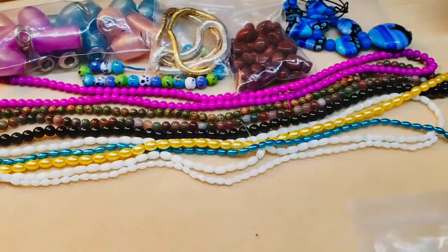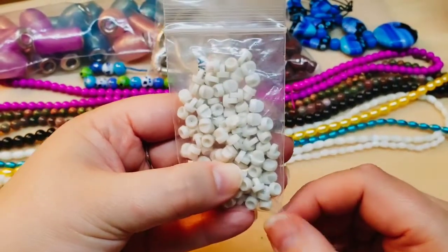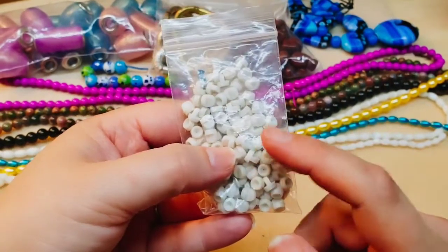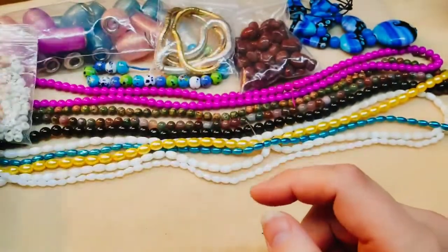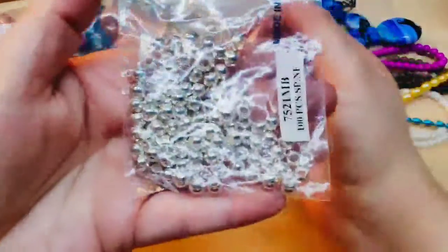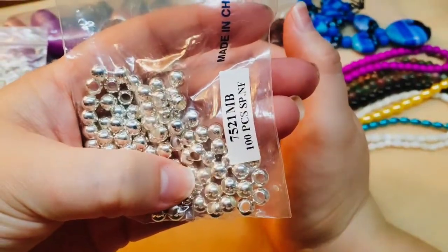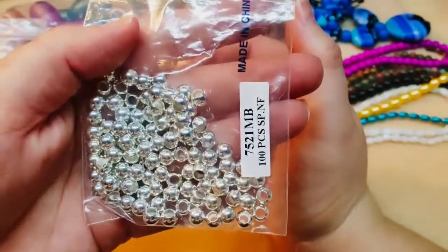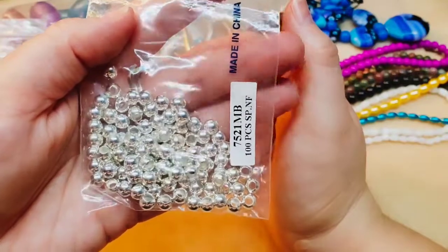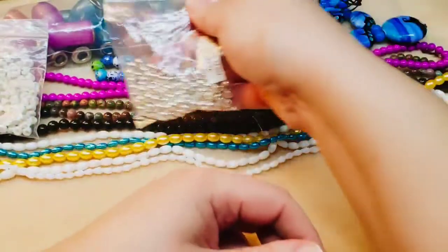There's those. Here is a bag full of earring backs. They are a rubber earring back to just put on the back of posts. And I know I got several of these in these too. So there's those. Here is another bag full of those silver spacer beads with the large holes. And I love these because you can put them on different leather and cording. And I'm getting ready to make one of my daughters an anklet with some of these on them. So, glad to have those.